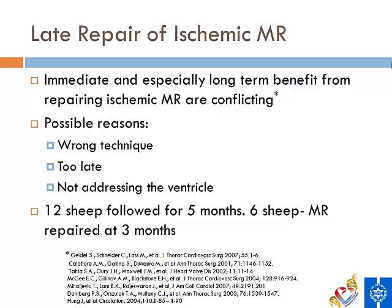So this of course leads to the next question: what about later repair? If we can repair those animals at 3 months and follow them for 5 months, whether we would get the same beneficial effects. And we know that the long-term benefits of repairing ischemic MR, as Professor Schwammenthal has presented, are not very good.